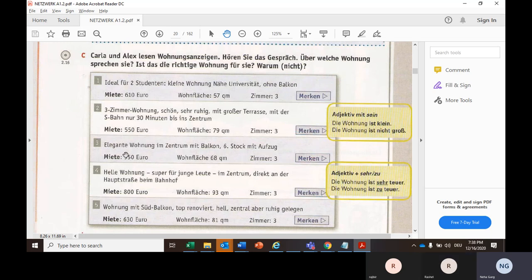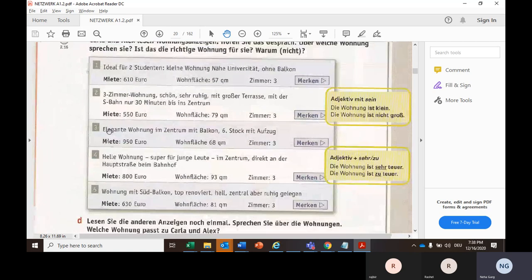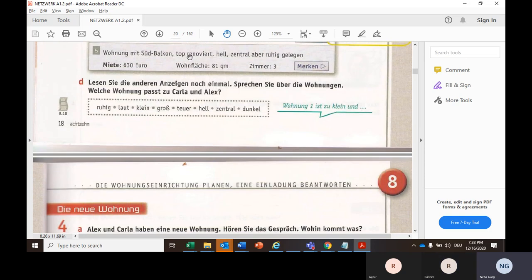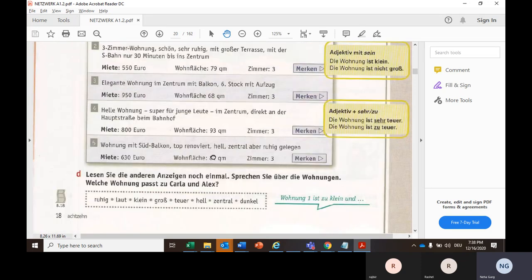Because here, the house is very expensive. They are looking for something which comes under 700 euros. And here, that is for 950 euros. So, die Wohnung ist sehr teuer. Die Wohnung ist sehr teuer. Oder die Wohnung ist zu teuer. The house is very expensive. Okay. Now here, Wohnung means house, or apartment, anything.